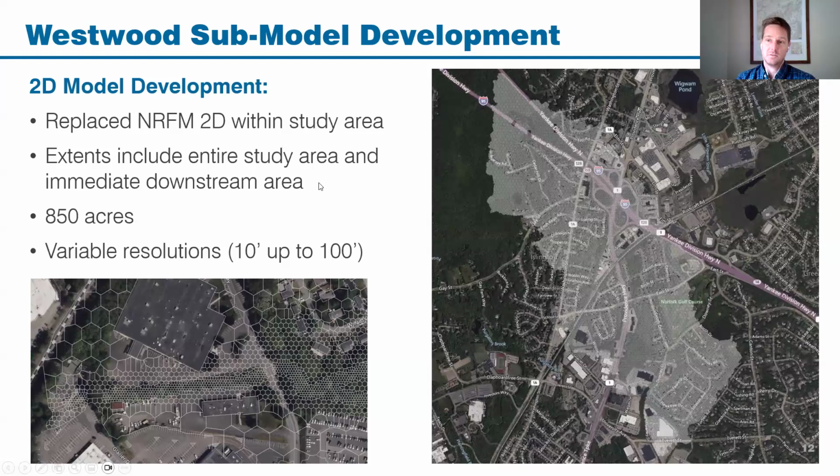I mentioned we were able to replace the 2D mesh with a much finer resolution. This is a nice example. The 2D mesh actually covers the entire catchment area, which was not the case in the regional flood model. These models take a very long time to run, and so to manage that, we had to keep the 2D mesh only down in the river valleys where the flooding would occur. With the submodel, we're able to represent the entire catchment area, while also having much smaller 2D cells. In fact, the average width of the 2D cells in the submodel is about 30 feet, which is about an order of magnitude smaller than in the regional flood model. So a lot more detail. And you can see that we're able to do even smaller cells in the areas where we're expecting a lot of flooding.